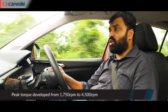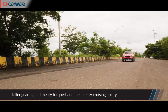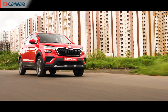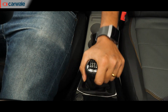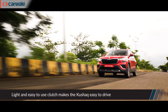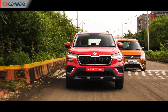There's a very strong mid-range, and thanks to tall gearing of the 6-speed manual, you only ever need to go into 6th gear if you're out on the highway cruising at 3-digit speeds. Normally, one would associate a very tight or late bite point for the clutch in reference to 3-pot engines, but it's actually quite easy to use here with an easy to find bite point. While this may not be something significant, it adds a positive to the list of driving conveniences that the Kushaq offers, and more so when dealing with bumper-to-bumper traffic in city conditions.